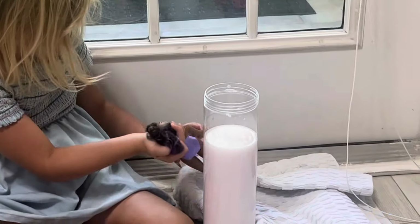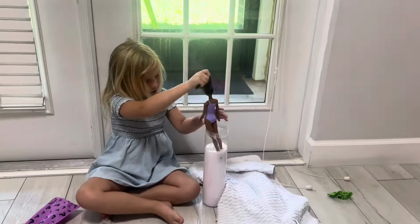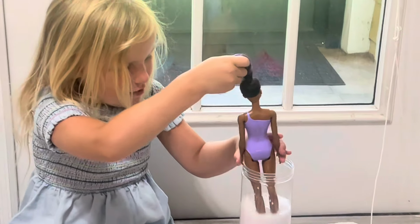Color reveal. Alright, she's all dried off. What does she change to? She has some hearts on her.